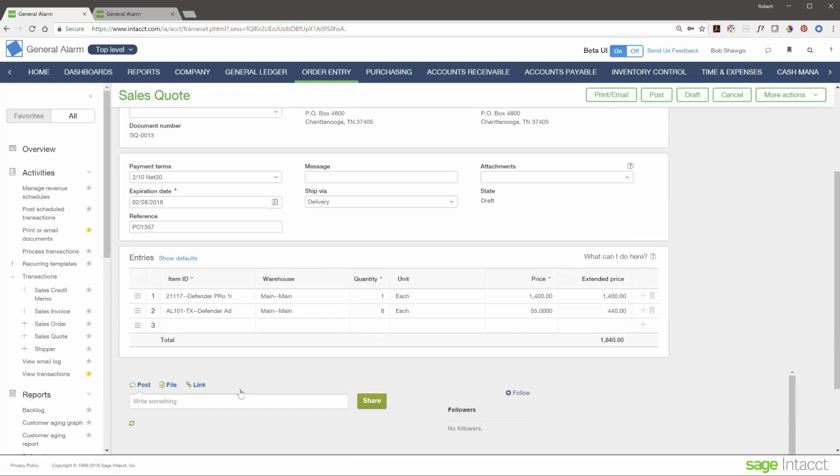Down here I have my line items. And right now I have two line items. I've got their Defender Pro, which is their security system, one of those. And I have these add-ons. You can't see the full line here, but for it to pull it up, it's the motion detector. So I've got 8 motion sensors to go with the security system.